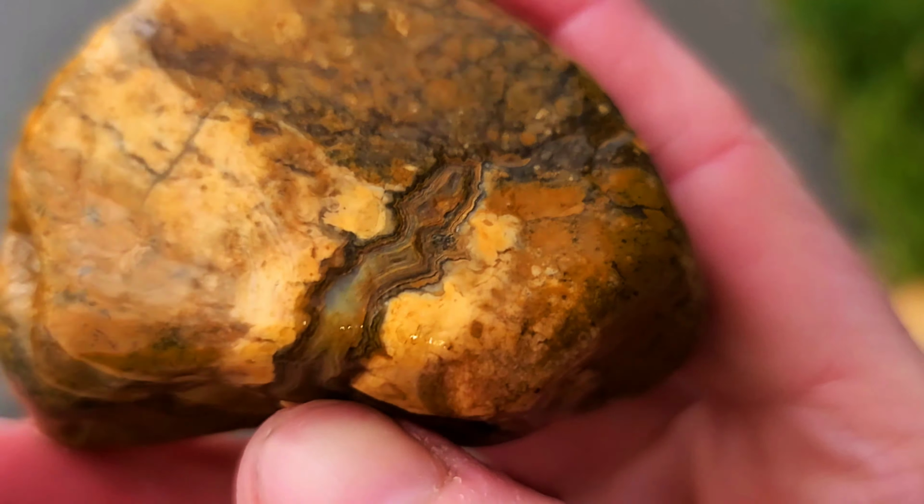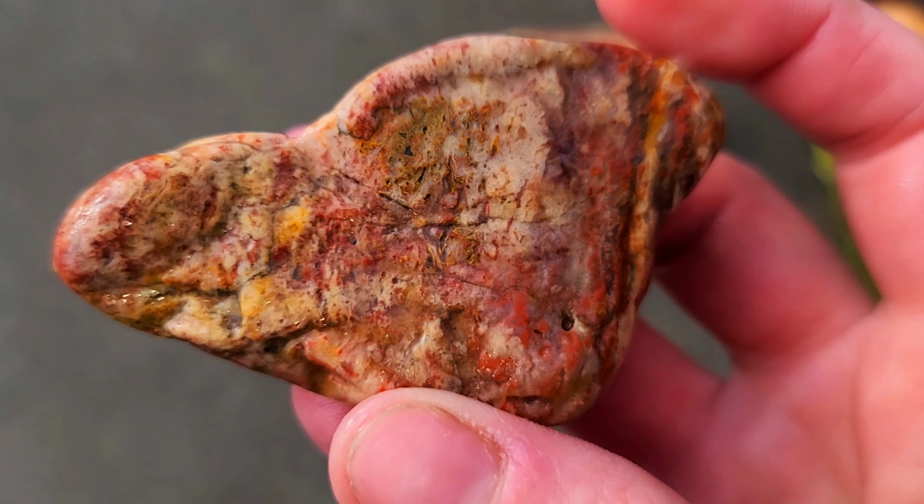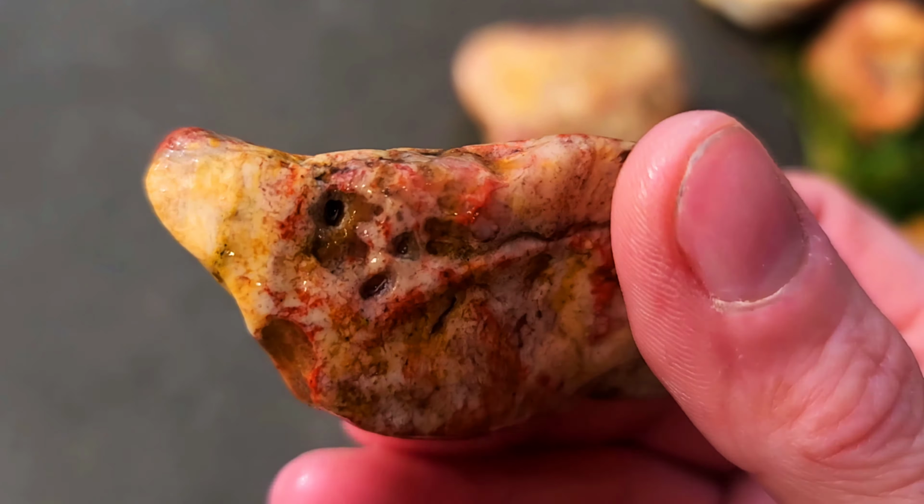I feel like jasp agates were the common denominator on this trip. Again, this one, you can see the colors of jasper, and you can see the little caves, I guess you could call them, of where the agate or chalcedony is. If this was a macro lens, you'd be able to see it better, and sometimes you get a little crystallization in there.